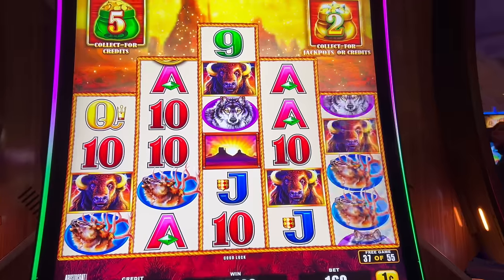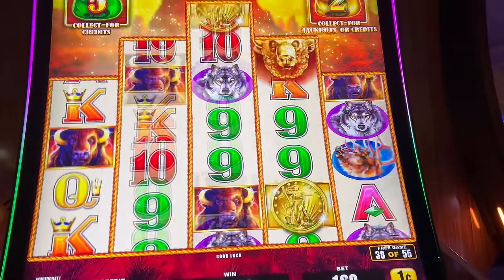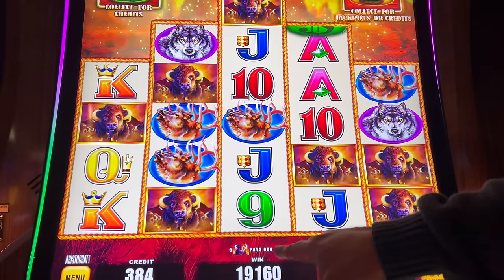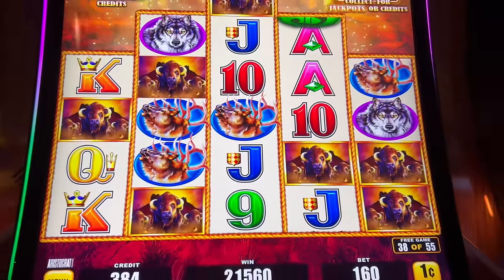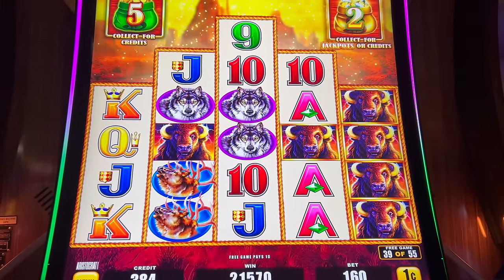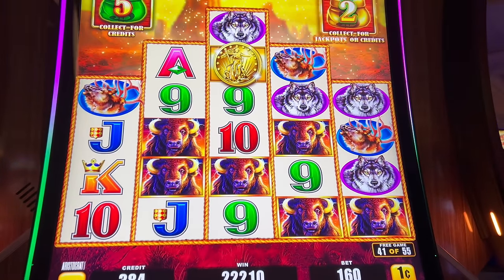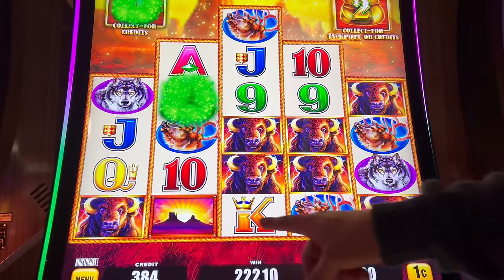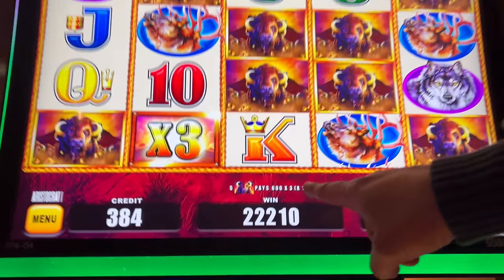Keep it going. Got some help. Good. Buffalo, buffalo, buffalo. Oh, a buffalo multiplier would have been great. $24. No multiplier, but look at that. That is nice. Oh man, one more buffalo. Come on, come on, buffalo, buffalo. Oh, this will be good. That's $289.